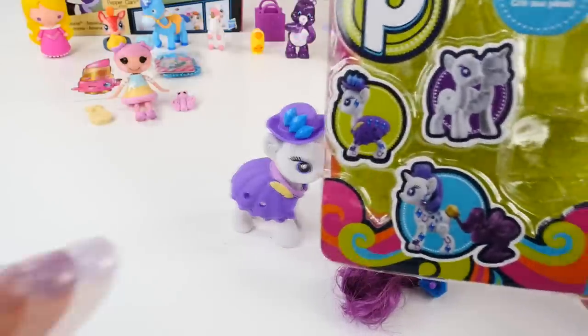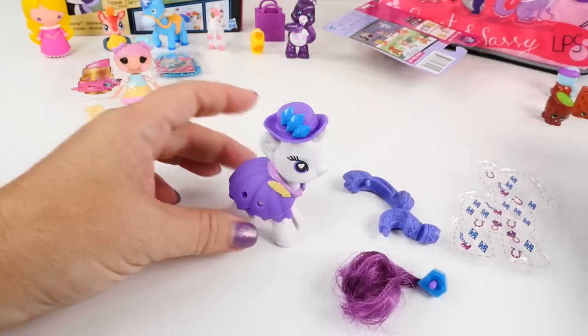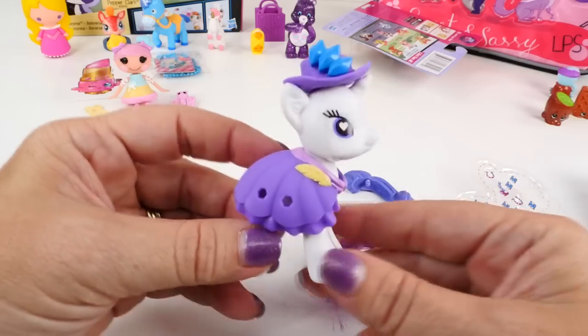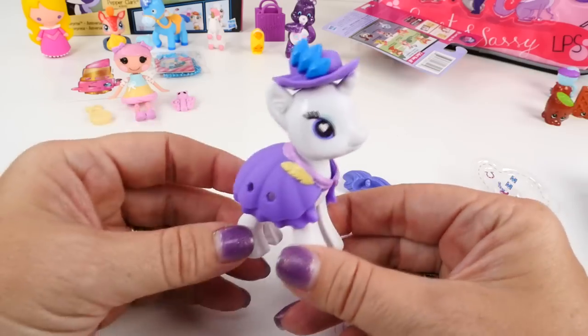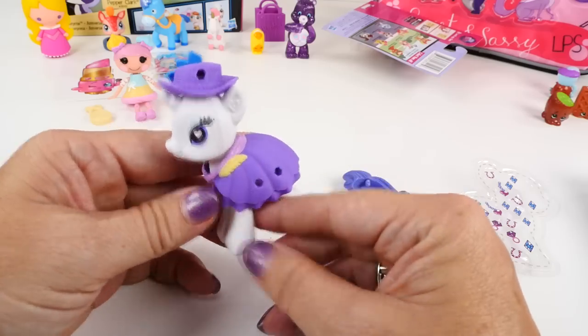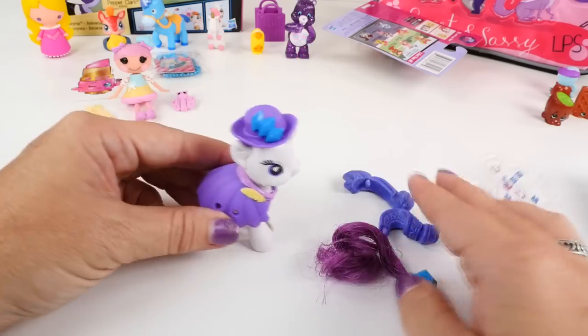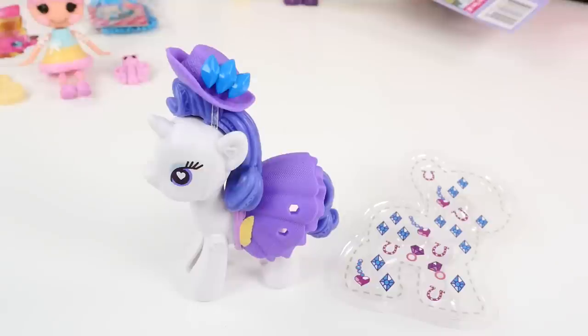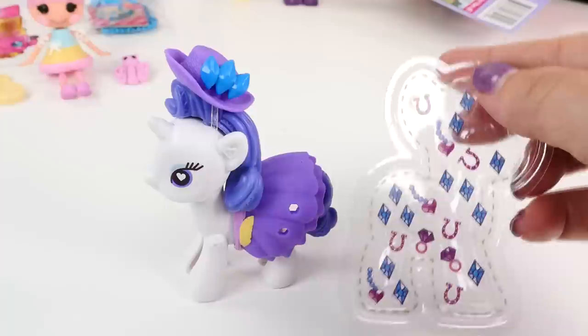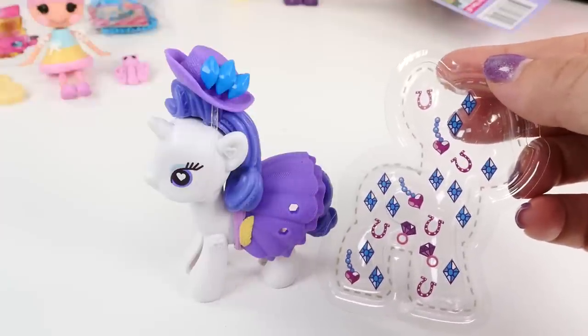See the front right here? So this is how Rarity wears this. She wears the hat, but not her mane. She wears this, but not her tail. Okay, but I still think I like her best this way. And don't forget, she also comes with these stickers. So you can dress her up and make her look very unique.